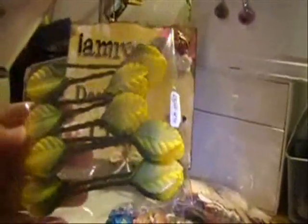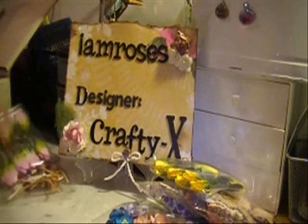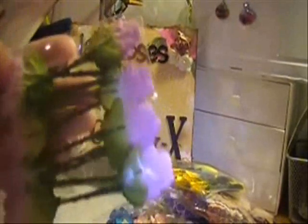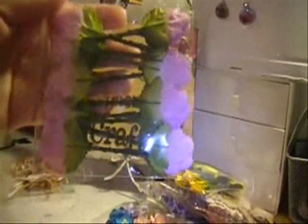And these actually look edible. Maybe I'm hungry, I don't know. But they're beautiful. A really bright yellow. And these are pink. And they're just like colorful leaves. So they're beautiful.